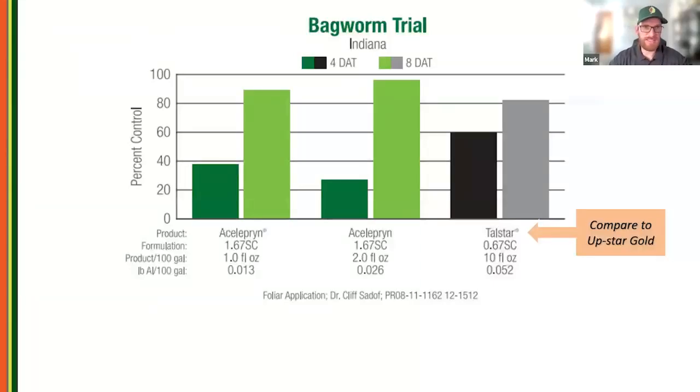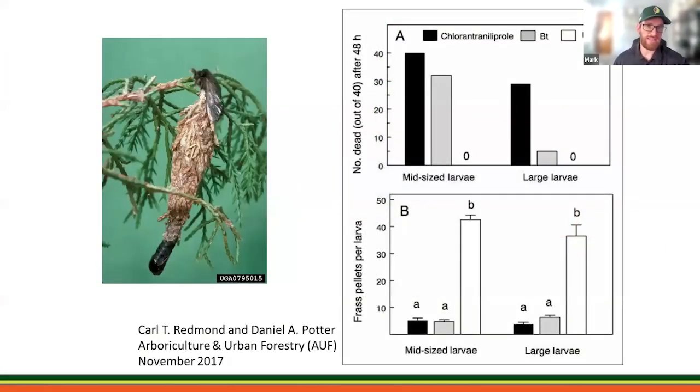Once again, some data here looking at a bagworm trial. This is out of Indiana, done by Dr. Sadoff, and you can see here this was the Acelepryn formulation that was used, but they compared it to Talstar or Upstart Gold, which is, once again, the same active ingredient, same percentage and all that. But you can see just how effective Acelepryn was versus one of the industry standards as it is right now. So excellent control compared to what we may be already using. And then the same thing here. This is looking at chlorantraniliprole versus BT formulations, which is just another option we have for controlling bagworms. And you can see, once again, great results and pretty comparable to what we're already using, if not better.